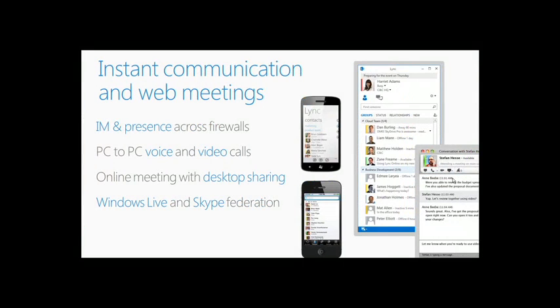The next thing, instant communications and web meetings. So really what we're talking about here is Lync Online. So this is instant messaging and presence across firewalls. So I could be sat, as I am at the moment, in the Bytes office, and I can speak to people in Bytes, even though we are different organizations, because we've allowed that communication across premises. PC to PC voice and video calls, online meetings with desktop sharing, so the ability to share your desktop, share PowerPoints with up to 250 people from outside your organization as well, without needing to have a Lync license.